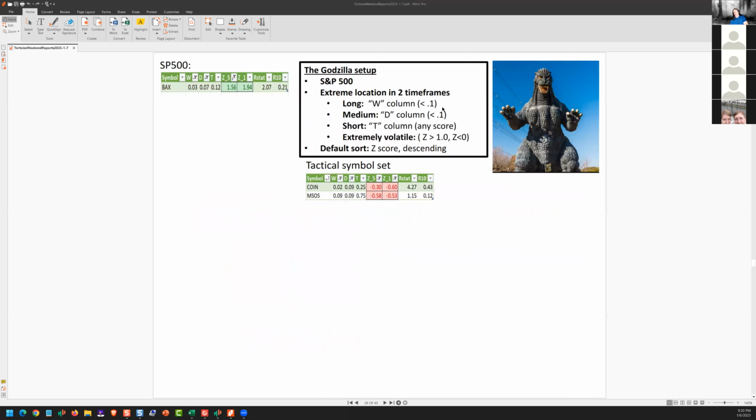Looking at sniper targets, beginning with the Godzilla. Just one Godzilla left in the S&P, and that one is enraged and moving, so BAX still has plenty of room to recover. And then Coinbase and Marijuana are stealthy Godzillas in our tactical symbol set.